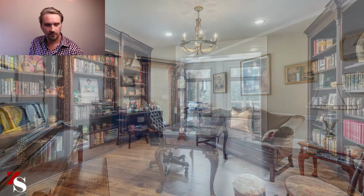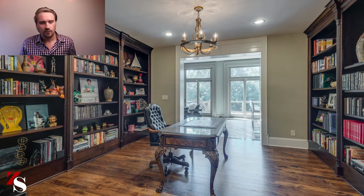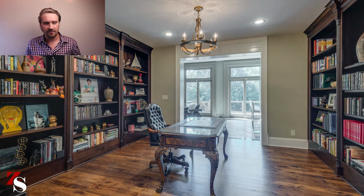Moving to the office of the well-staged home, you can see that they really didn't clean out this office before they decided to list the home. Now, I think there's a couple reasons for this. The first, these are beautiful built-ins and a pristine office that really shows the space and just sort of openness of the office. This feels very grand and feels like a very nice place to sit and work for a while.